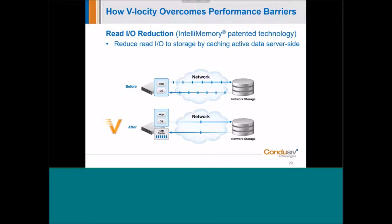Now, after our customers see how we're able to drop their response time so significantly and remove that much read I/O with just the available DRAM they already have, that's usually when the light bulb goes on and they realize that if they need more performance before they do anything else, just add a bit more DRAM to the server first and allocate it to V-locity as tier 0 for their caching strategy. And with the price evolution of DRAM, its speed and proximity to the processor, it just makes more sense to add more DRAM first and give that to V-locity.